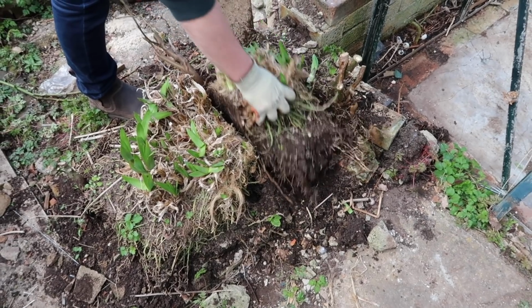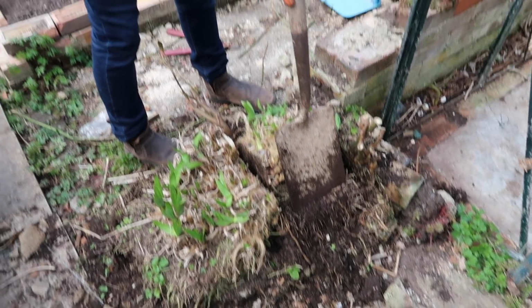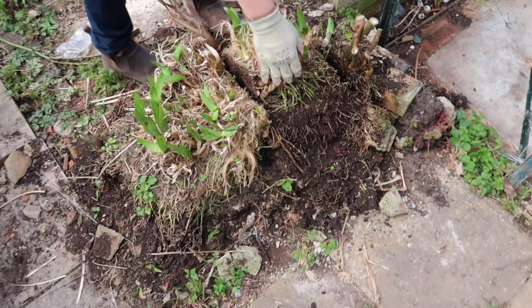I don't know what these are called, but they've got the lovely round heads. You're going to try and split it. They're like fireworks, don't they? Yeah, like just cute fireworks. Oh, can you tell we're gardeners?